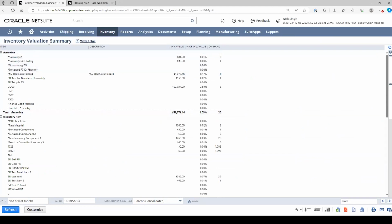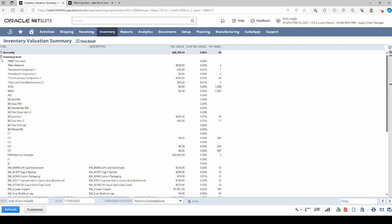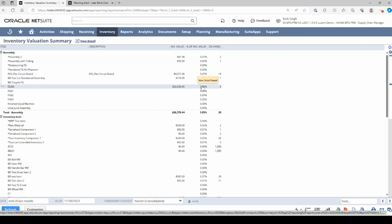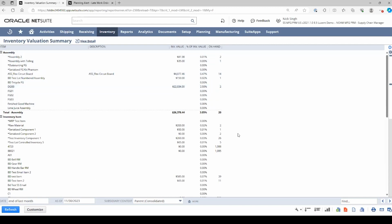I can see this is an inventory valuation summary report, and I can filter by item type. So in this case, assemblies versus inventory items, or individual item SKUs themselves. Here's the inventory valuation, here's how many I have on hand, and some calculated percentages based on what percentage of my inventory value is wrapped up in these items.